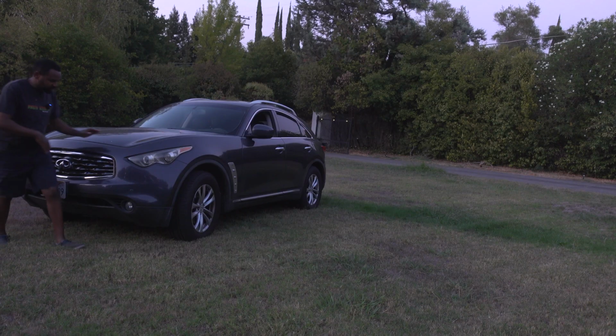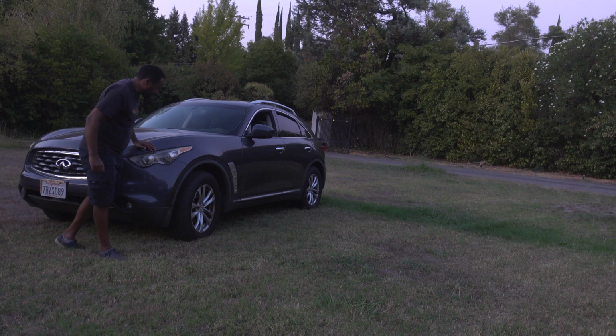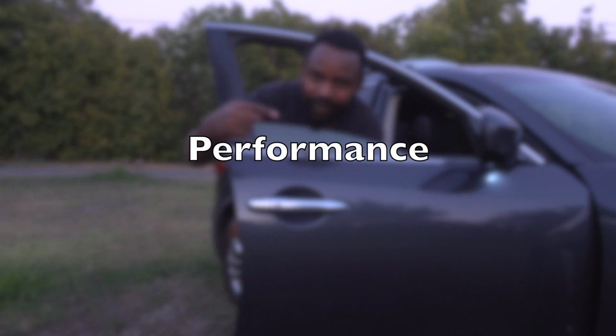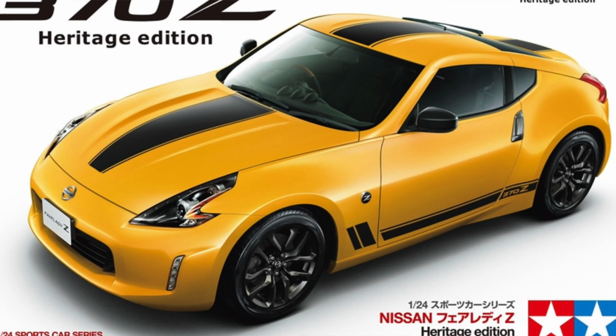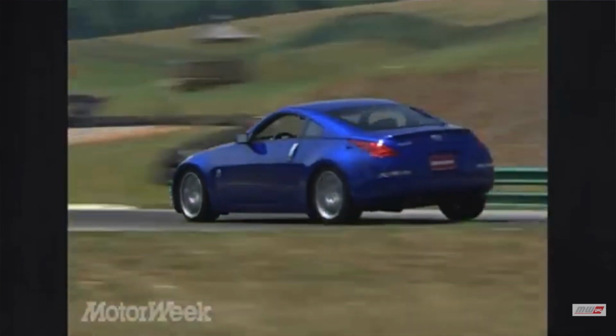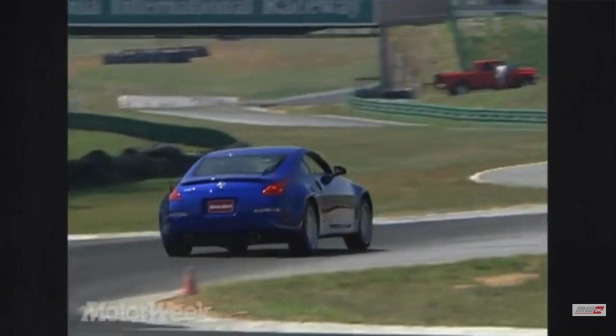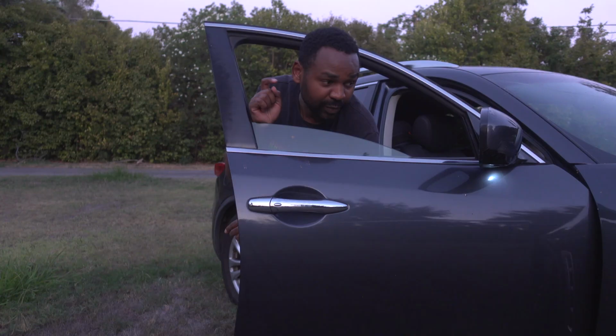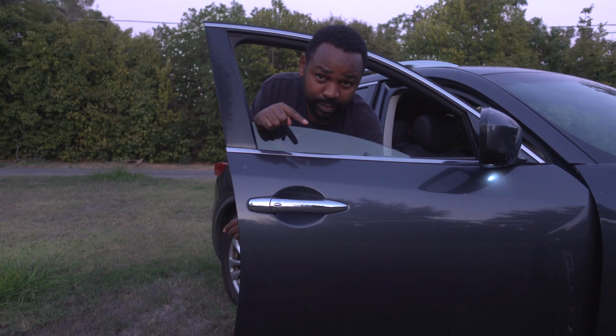And the other reason you may empty your wallet for one of these is because it's a good looking car. And the other reason you want one of these is because of performance. You're getting 300 horsepower, the same engines you get in 370Zs and 350Zs, which are some of the most popular cars you can get on the market today for how cheap they are to maintain and the performance that you get. You also get stiffer suspension, and even a double wishbone suspension on the front wheels.